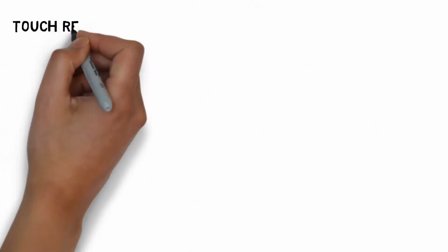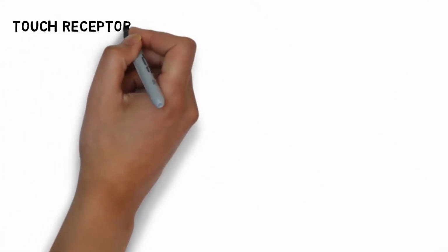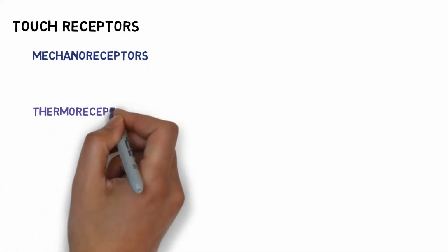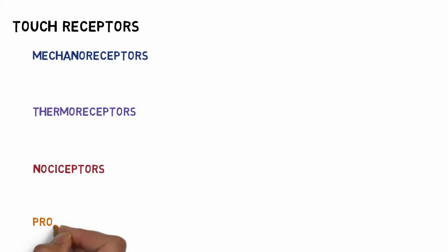This is the video on the touch receptors. There are four main types of touch receptors. They are the mechanoreceptors, thermoreceptors, nociceptors, and proprioceptors.